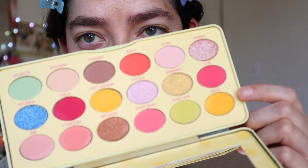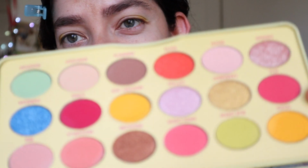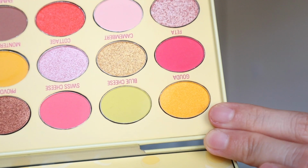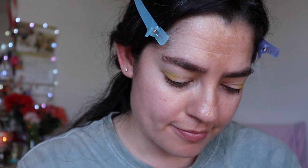So for a shimmer shade, I'm going to take this one right here, and it's called Goida. And this one right here. And I'll go ahead and put that with my finger.